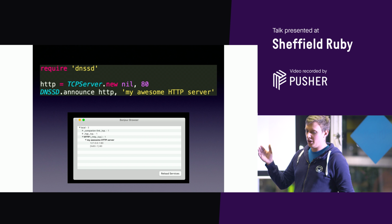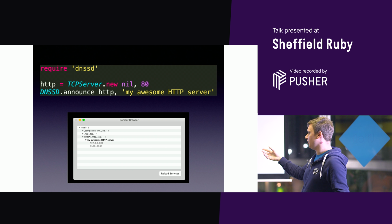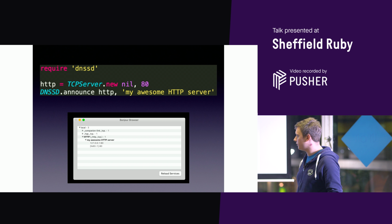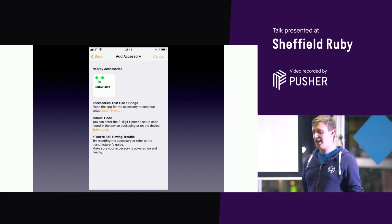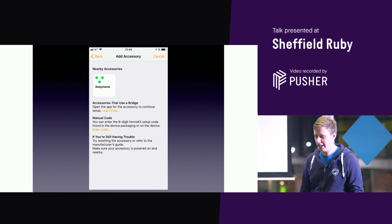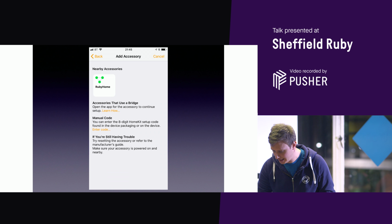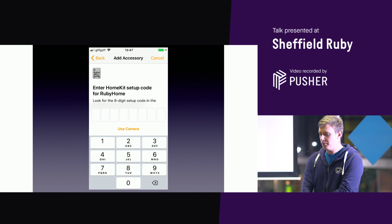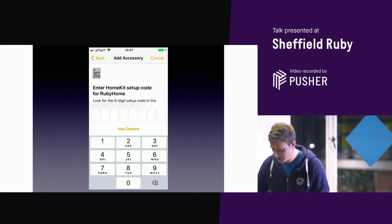So it's a bit more code, but I basically just made it broadcast similar stuff to what the Philips Hue bridge is doing. And at this point, yay, I got it to actually display on my iPhone. So the next logical step was to click on that. And it asked me for a setup code. I just put in 123456789.